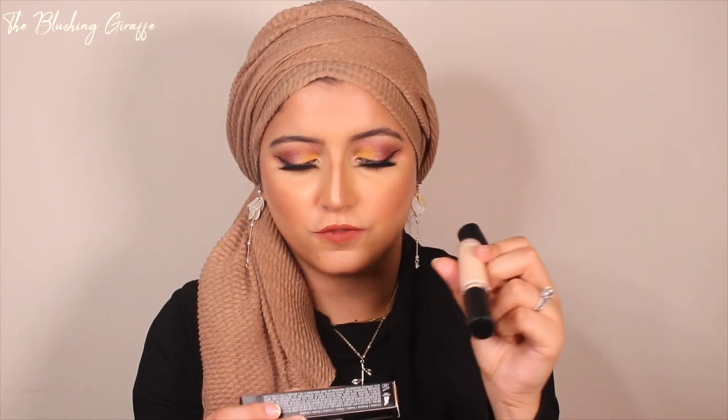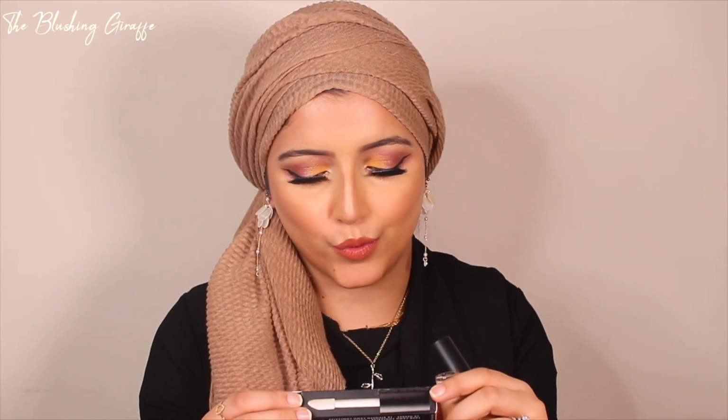Light beige is definitely on the light side, obviously. And then tan sand is more like my skin tone. So I'm going to swatch these for you. But I love the packaging. It's nice and chunky. It says it's full coverage and matte. And it's got a 6-month shelf life, which is interesting. Cruelty free, of course, which is lovely.